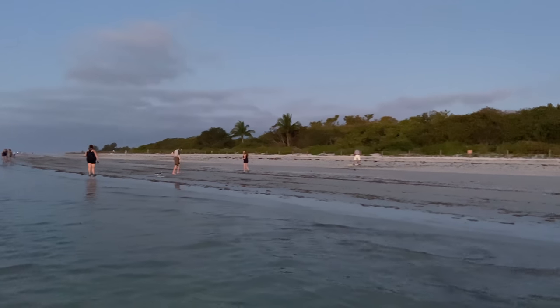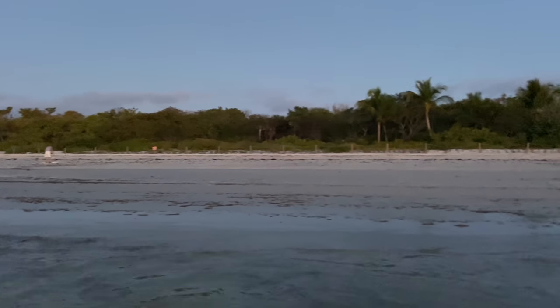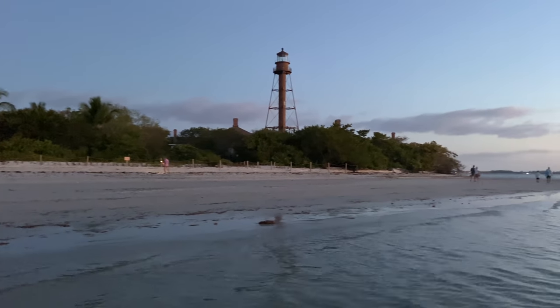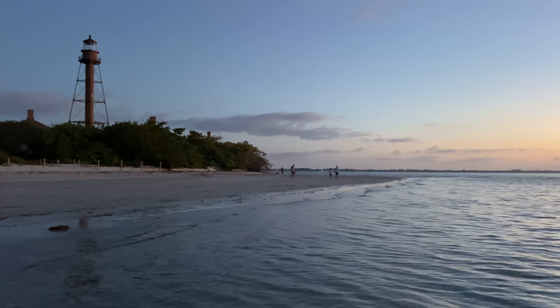So I had mentioned that I'm not alone. And this time of year, you probably won't be. Sanibel Lighthouse Beach is very, very popular. It's actually very, very beautiful as well. So you can certainly see why people come here. We're going to keep creeping around, see what we can find.